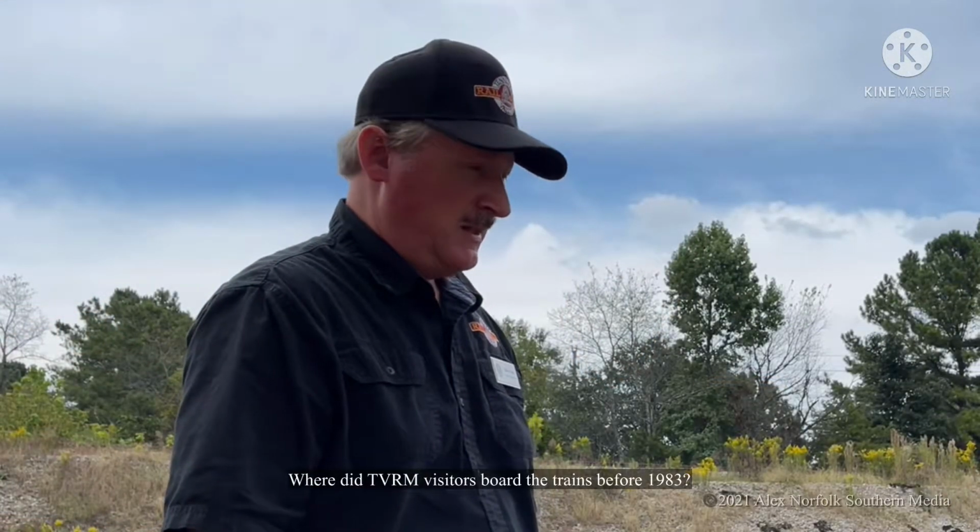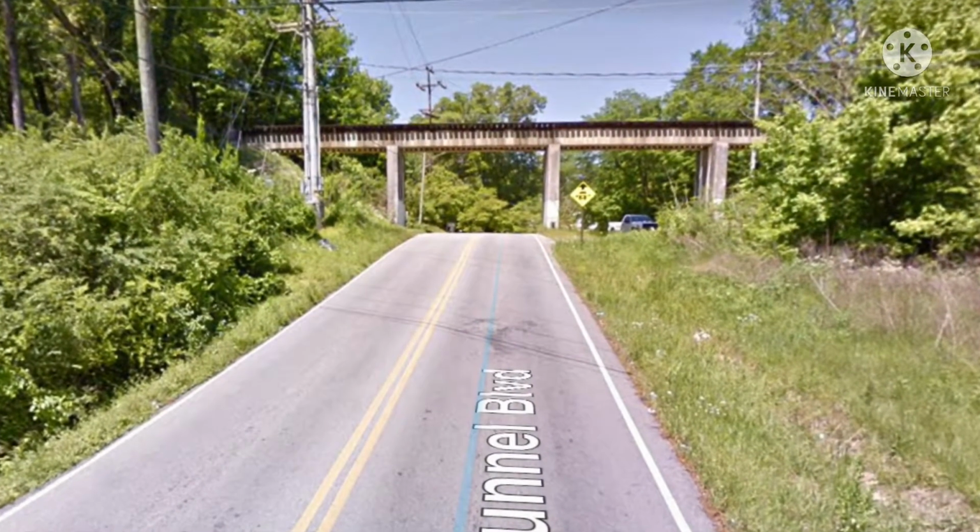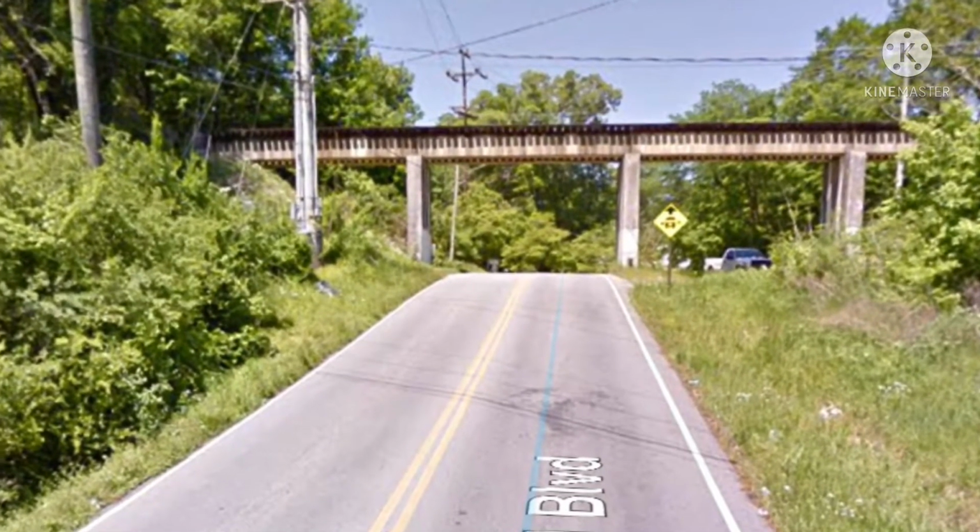Where did TVRM's visitors board the trains before 1983? Before that, our main location was East Chattanooga. And of course, that's still our maintenance facility and where our turntable is. East Chattanooga Depot was the first building that we put up. And that was in 1980. And then Grand Junction came a little bit after. We had built the bridge across Tunnel Boulevard in 1977.